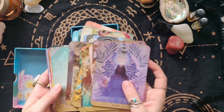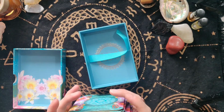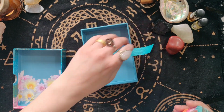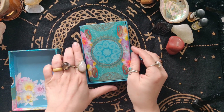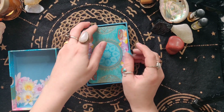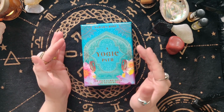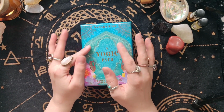I need to stop blaming the deck. It's not the deck's fault. If you like this sort of thing, you'll like this deck. If you like Rebecca Campbell decks, you'll like this deck. I've never read a Rebecca Campbell or an Alana Fairchild deck, but if you like that sort of thing, you'll like this. I don't like that sort of thing, so I really struggle with this.